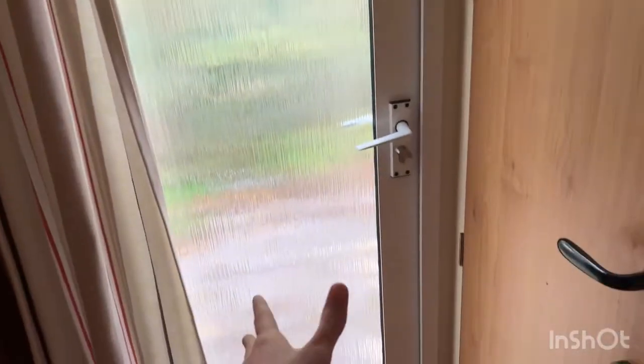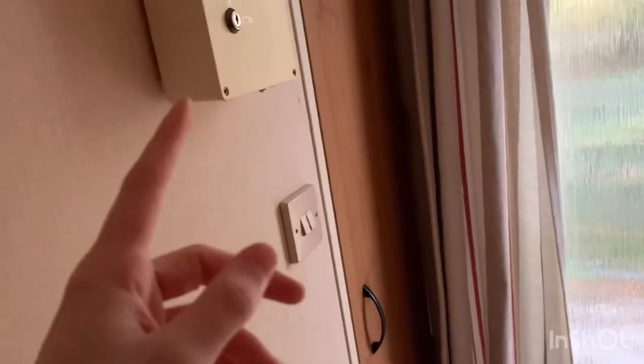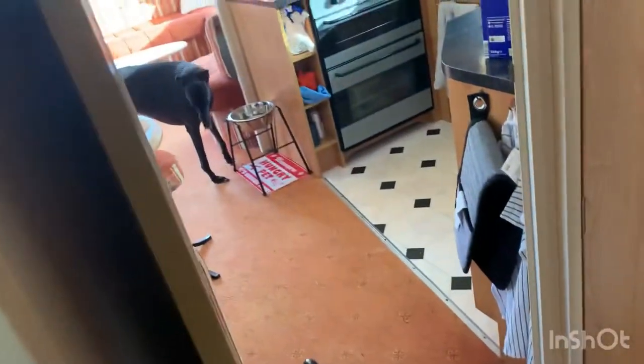So this is the main door that you come out. We don't really use this door often, but it's the one with the alarm. In this cupboard here, there is the boiler. And on the right, there is the bathroom, well, toilet. And then obviously you have your corridor here.